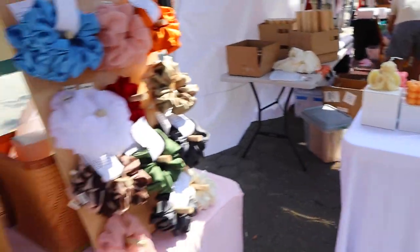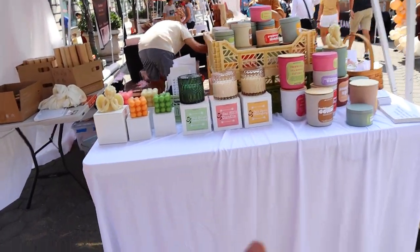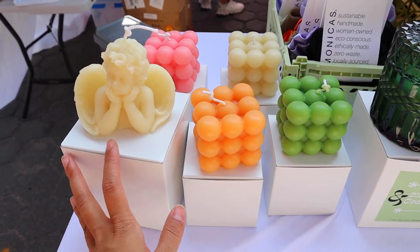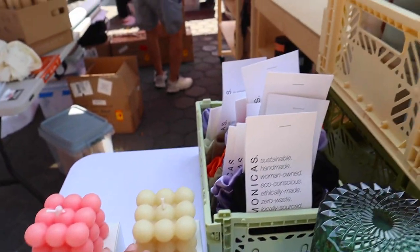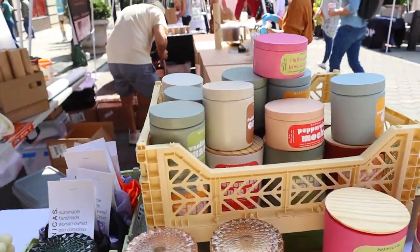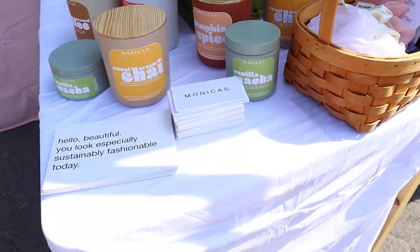And then to the right of that, I have another table with candles. So I have all my pillar candles over here with samples. I decided to hide most of the other ones that I have, like all the stock of this, just so that they don't melt in the sun. I have some spare scrunchies, the pretty candles, and then all of the latte candles, and just some stuff to show off in the front.